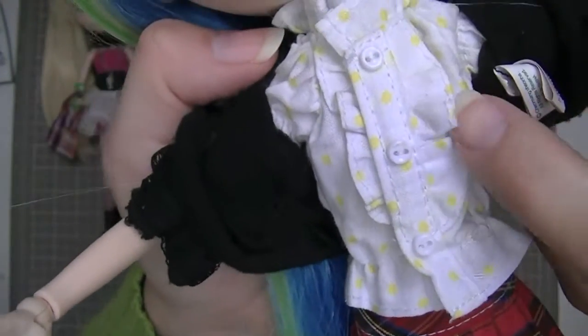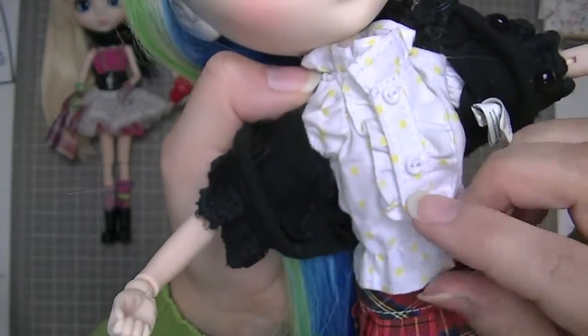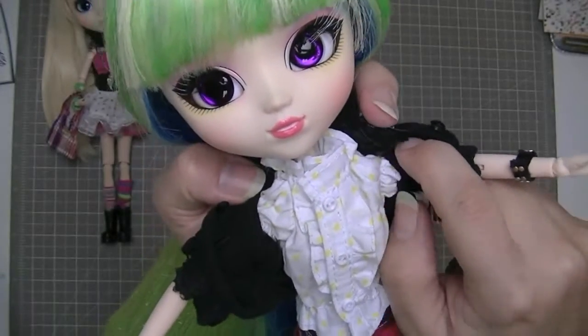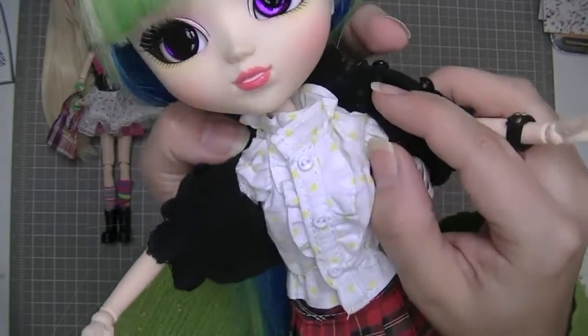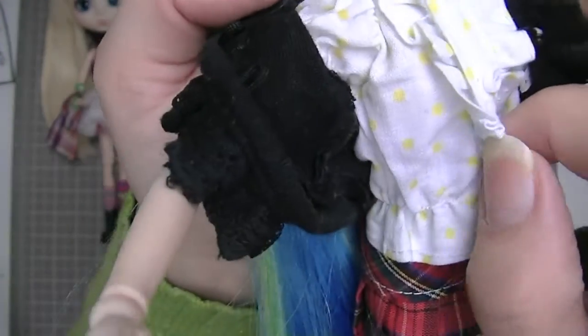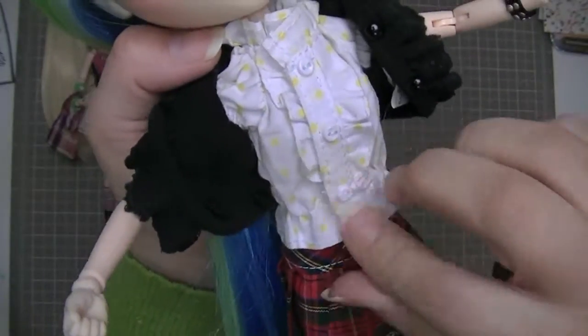And it has like a really cute ruffle, and it doesn't have a tag, so it might be homemade, or it might be from like a little Etsy shop or something. It has short sleeves and short ruffle sleeves. And it's just really, really cute. Cute little buttons, really nice attention to detail. Whoever made this did a really good job. It's made out of like a stiff cotton.